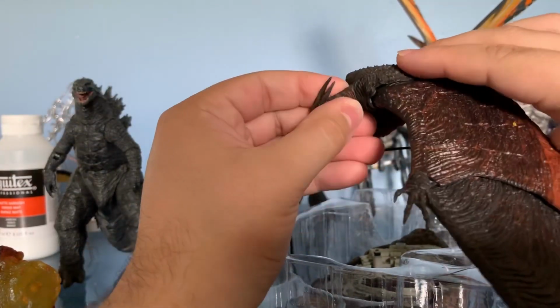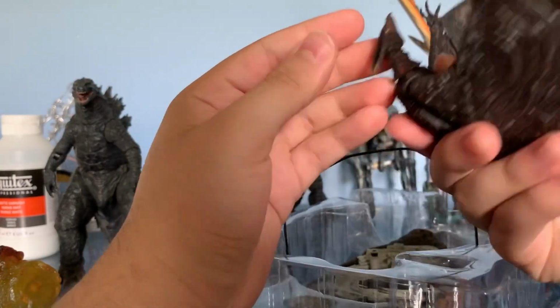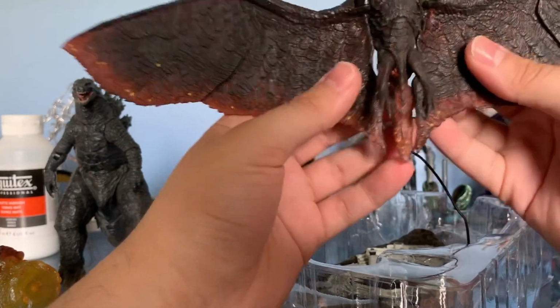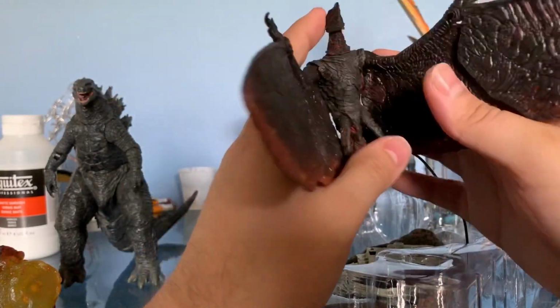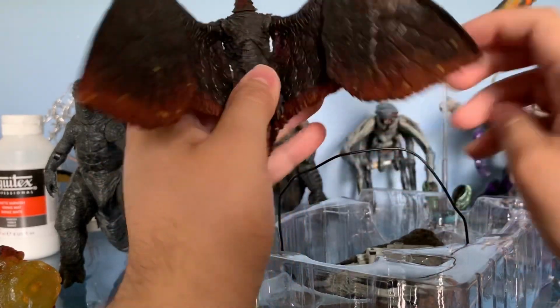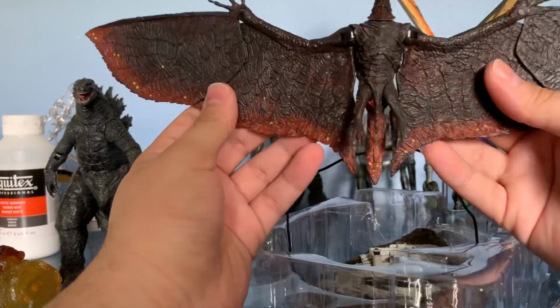I really like this. I mean, granted, I think from the pictures I practically made up my mind. But yeah, I really like this. This is a really cool Rodan figure. I really like that the wings can fold up and down. You know, it's funny enough, more articulation than the SH Monstars version.